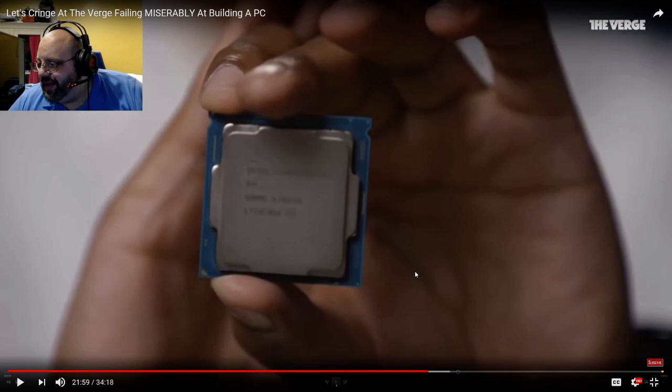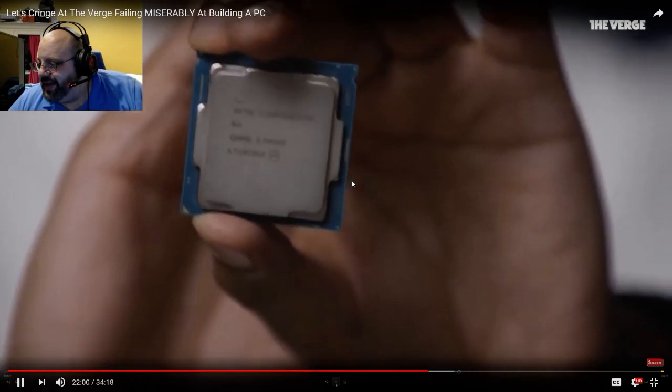That was cringe. That was so fucking cringe. I'm sorry. And it's an 8th generation chip, and it's ready to go, and it supports overclocking.